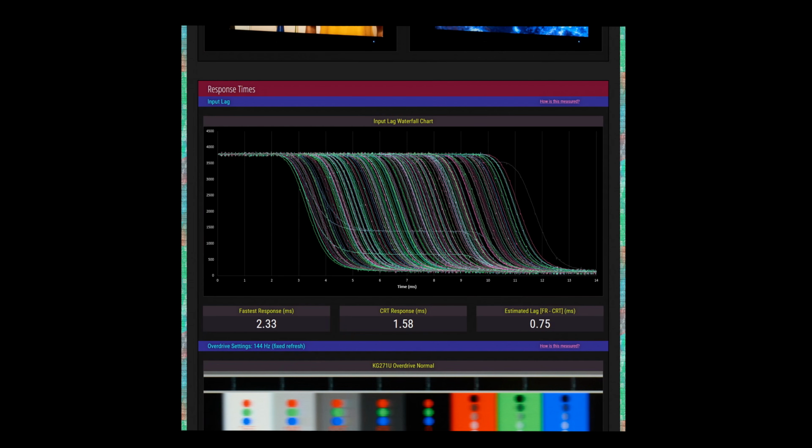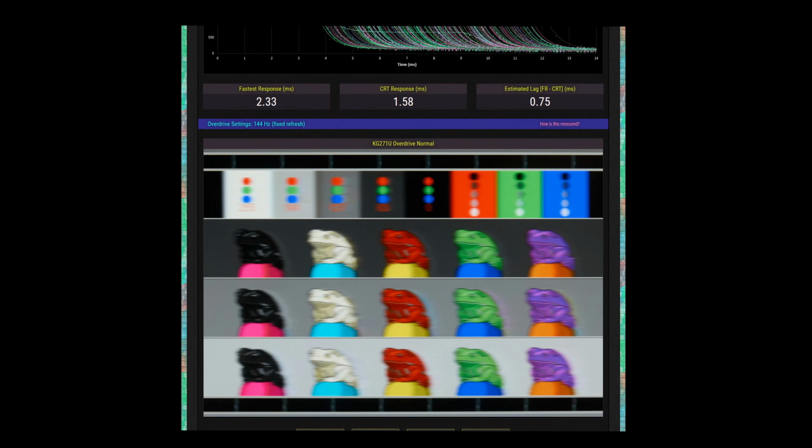The waterfall plot I'm showing here contains 255 out of the 1,000 measurements I take of the screen changing from white to black based on a USB key press. The best I measured for the Acer is only 2.33 milliseconds, which is only 0.75 milliseconds slower than a CRT. Great result. Alright, now we've arrived at the good stuff.